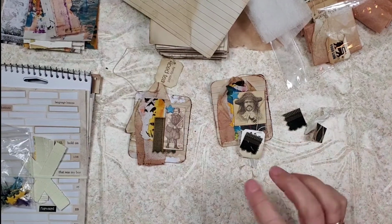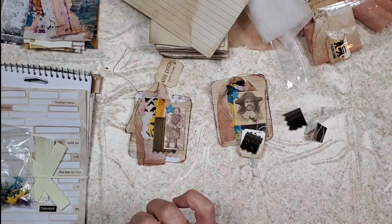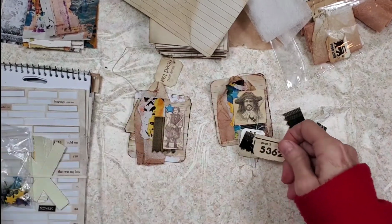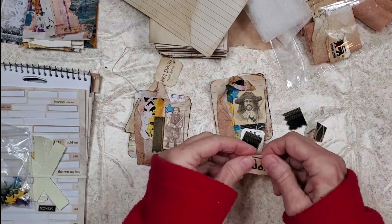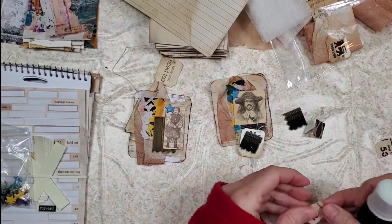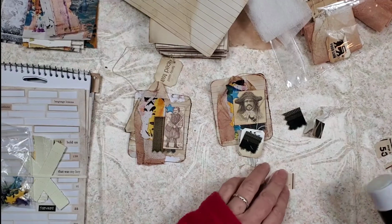I want to put something else there. Let's see what we have here. How about a number? It's always fun, isn't it? When in doubt, just put a number. Okay.